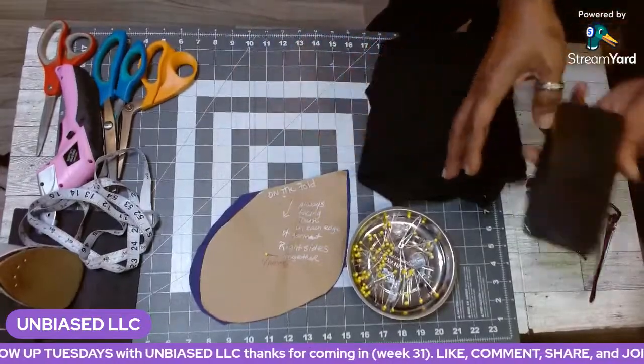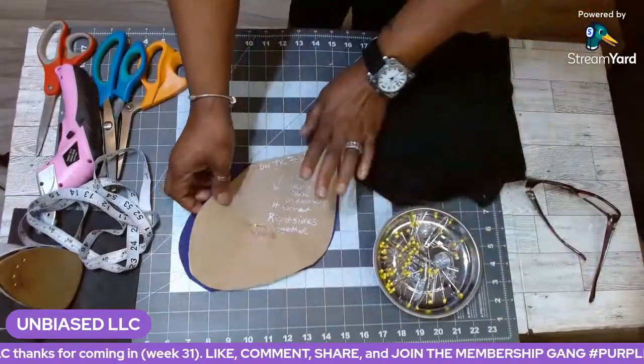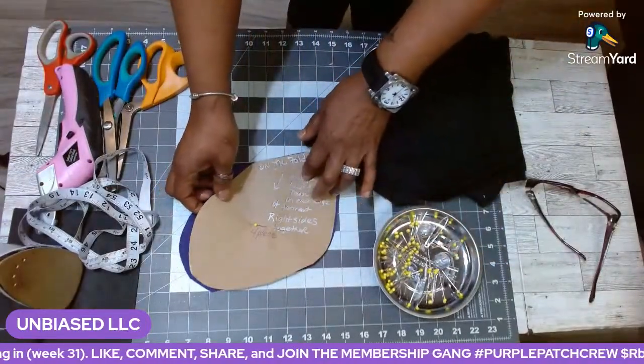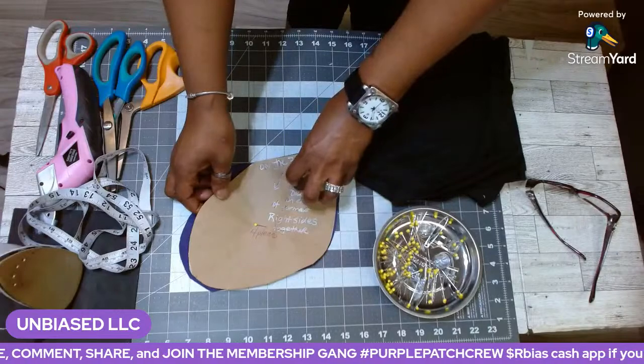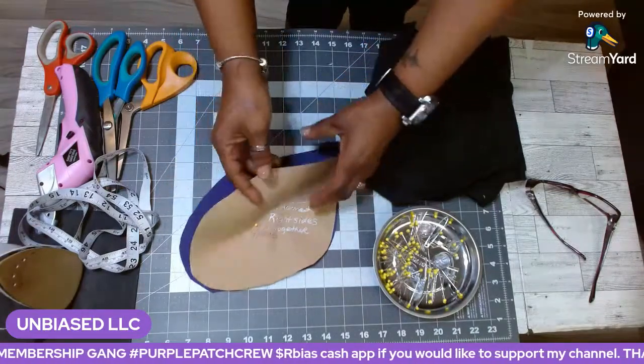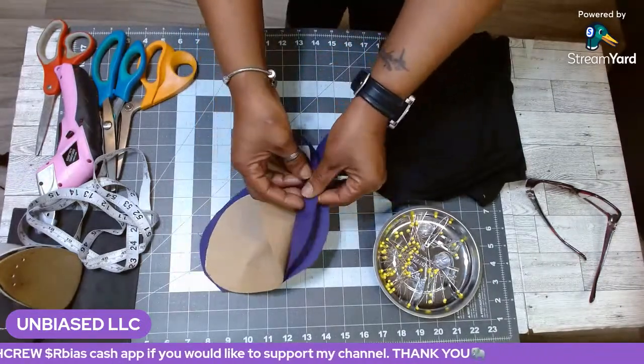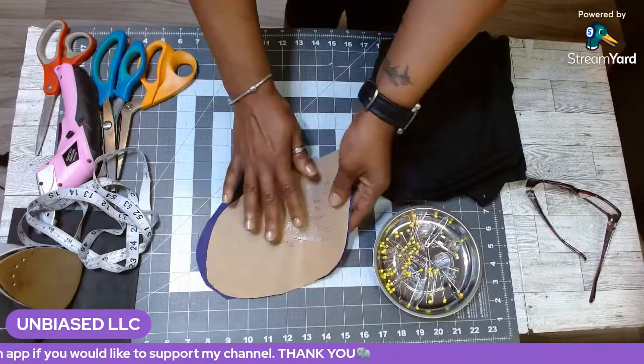Okay, so we don't need the phone. However, I have my pocket pieces. Remember when I did this video? I think it was the last video, the skirt that I made. I showed you guys how to cut out the pocket pieces. So I have four pieces here. So this will be our pockets.